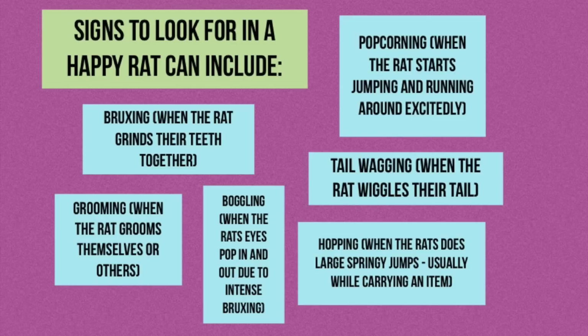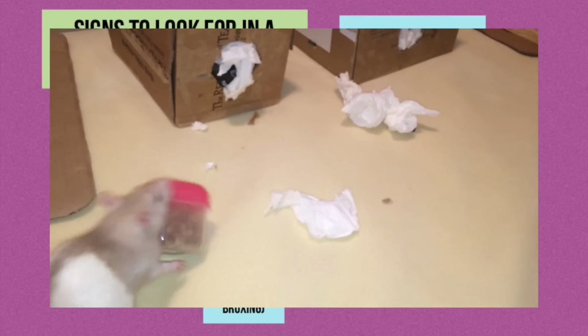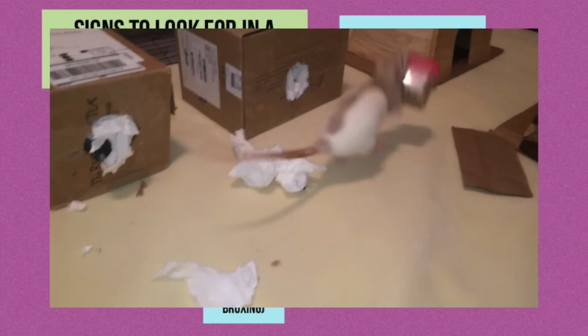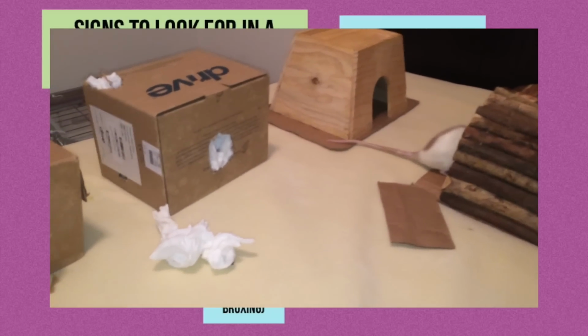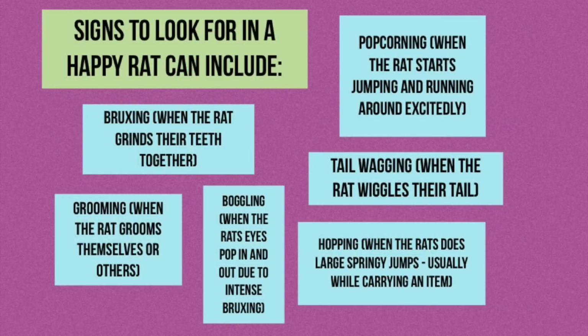If they're poofy, then it's probably not happiness, but if they're calm and just sitting still, then it most likely is. So some other behaviors you can look for are hopping, which is when the rat jumps up and down. Usually they're carrying an item when they do this, and they just look like they hop from one space to the next over and over. You'll see some clips of this down the line, and it's just hilarious to watch them do it.